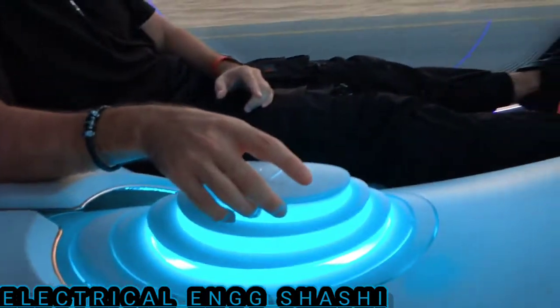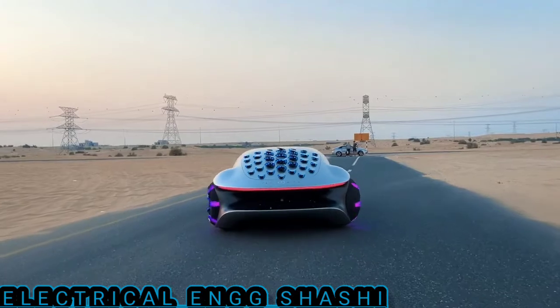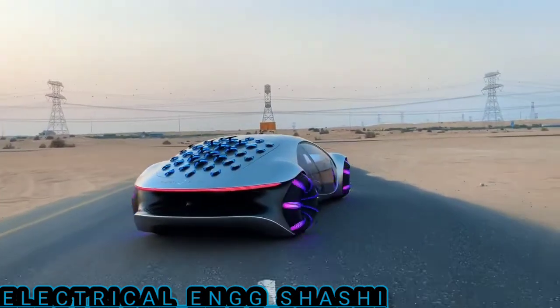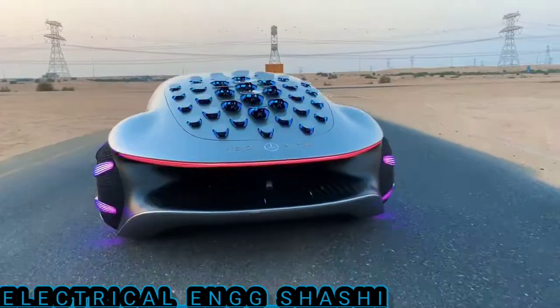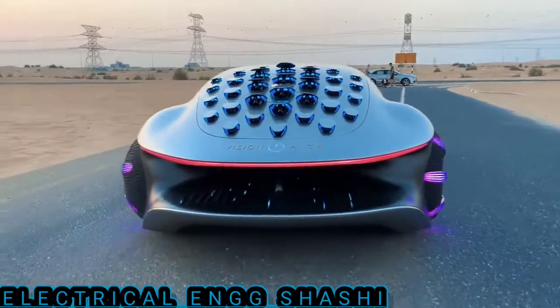So look, when I turn left, I tilt it, I turn like that. When I turn right, and when I turn it the other way, forward is accelerate, and backwards is to brake. And you can also reverse.